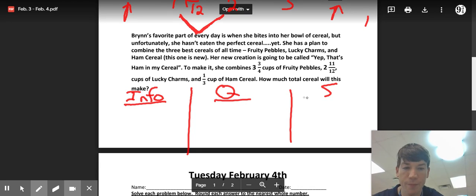So let's read it. It says, Bryn's favorite part of every day is when she bites into her bowl of cereal, but unfortunately, she hasn't eaten the perfect cereal yet. She has a plan to combine the 3 best cereals of all time, Fruity Pebbles, Lucky Charms, and Ham cereal. This one is new. Her new creation is going to be called, Yep, That's Ham in My Cereal. To make it, she combines 3 3/4 cups of Fruity Pebbles.